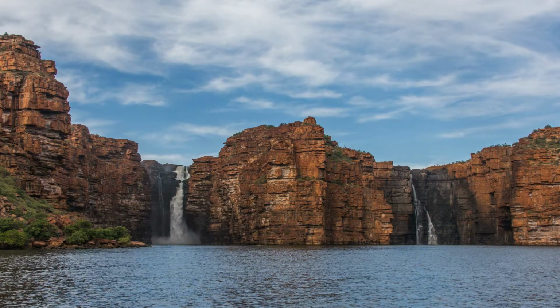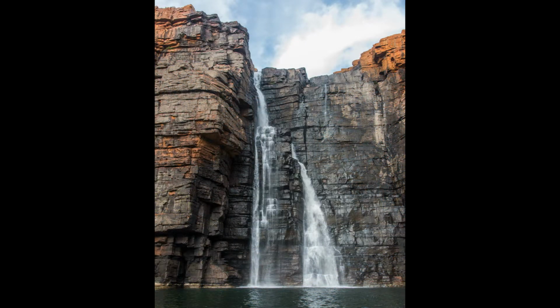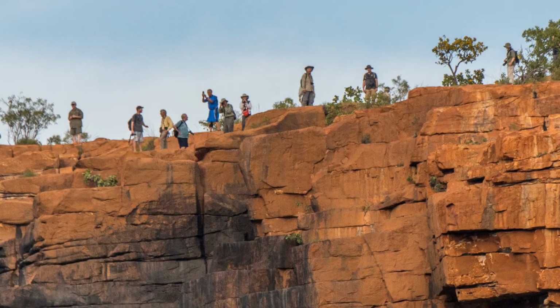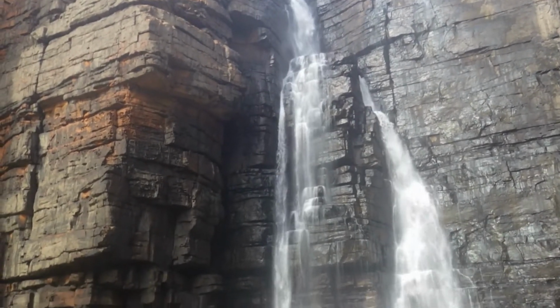Then around the next bend, we see our destination, dramatic twin waterfalls. Each is impressive in its own right, but to have them side by side is spectacular. The most intrepid of our group has climbed to the top of the falls. Now we're going to take a close and potentially wet look at the waterfall.